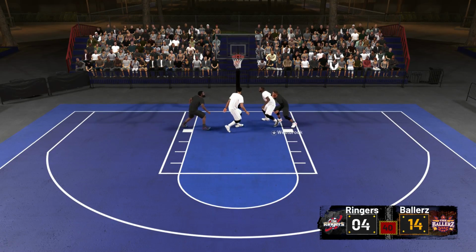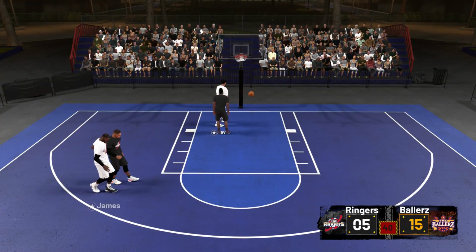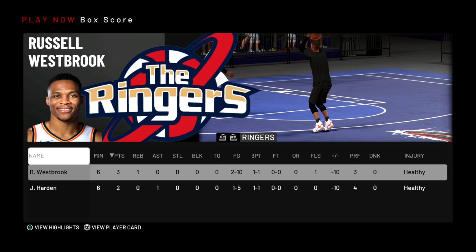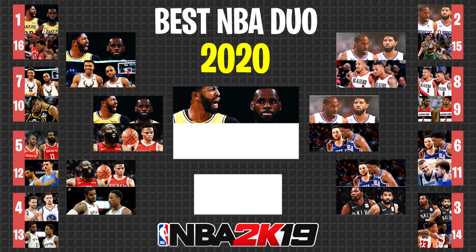And Westbrook inside, and they're not going to lose by double digits right here. Actually, they do lose by double digits. It was a 10-point victory for the Lakers. I don't know why I said that. Awful performance there by the Rockets. But, I mean, AD and LeBron, there's not much you can do. I don't think AD missed a shot right there. They're going to be our first duo in the finals.